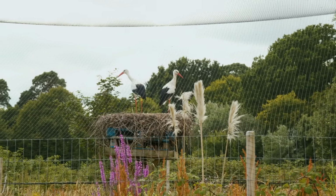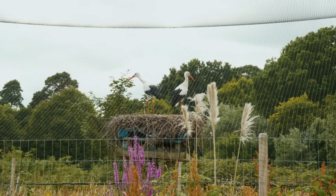And we've had a baby white stork. Oh, that's incredible. Our first one. Wow. Yeah, it's been a long wait. Last year was the first year they could have bred, so I was hoping that they might. We've got two pairs, and they're in a big aviary, which is nice.